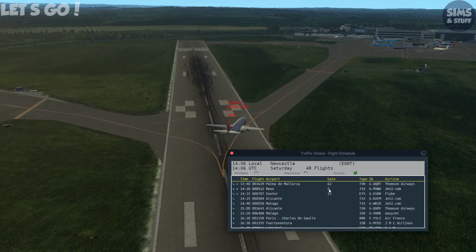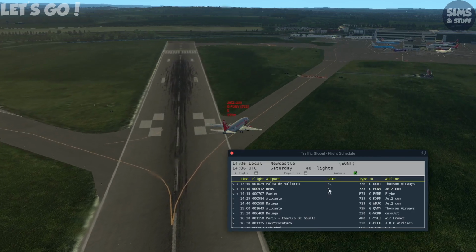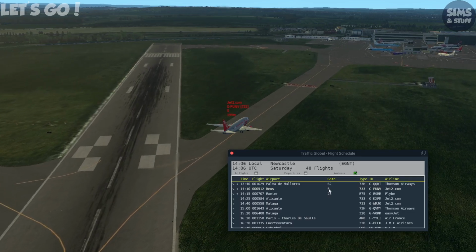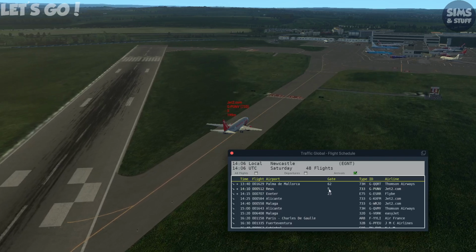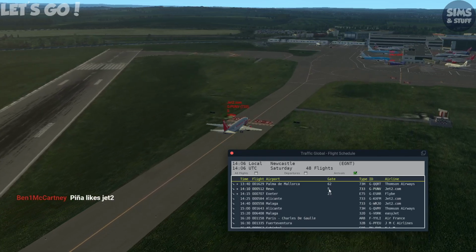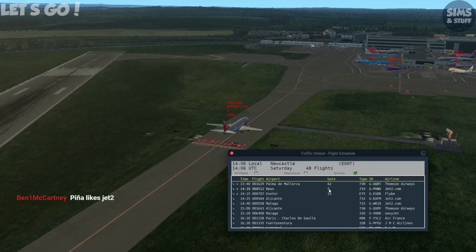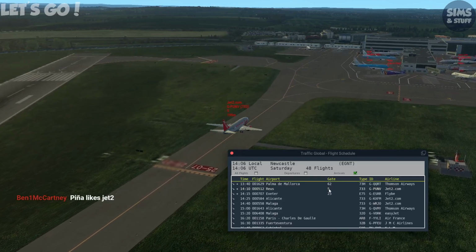That is pretty brilliant though, isn't it? It does add a whole certain something to even flying on your own, as I've done there, having other planes around that you can quite clearly crash into. Is Jet 2 like Chav Airlines then?